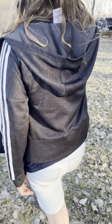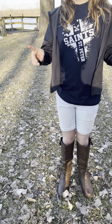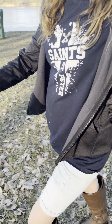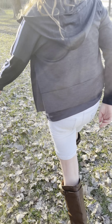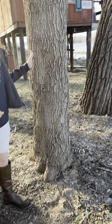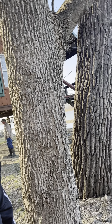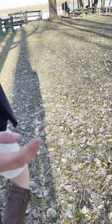So guys, today in this video, I'm gonna be giving you guys a little tour of the farm. Okay, let's start over here with these beautiful trees. So this beautiful tree was made in 1796. Yeah, no, that's fake. I was just kidding. Okay, well let's just come over here now.